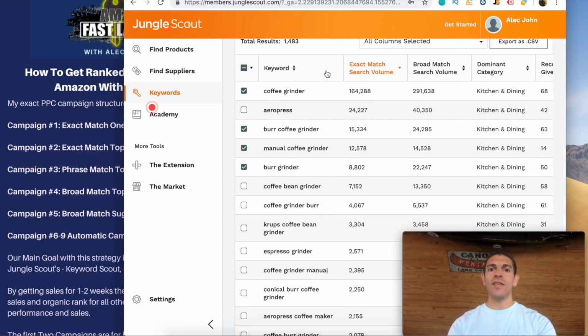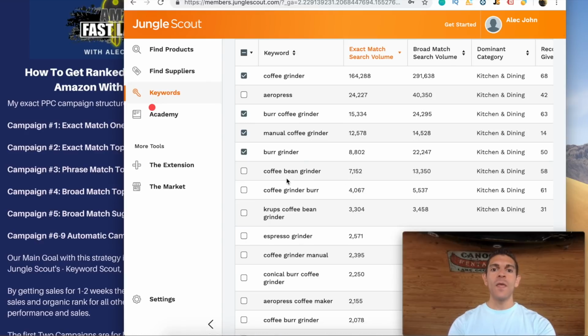As we can see, it came up with pretty much the same keywords, like coffee grinder. It has the same ones. You can see I have still checked off. AeroPress is just a name brand, you don't have to worry about that. Coffee bean grinder. These are all great keywords. I would also look at this as well. This is what I've been doing.